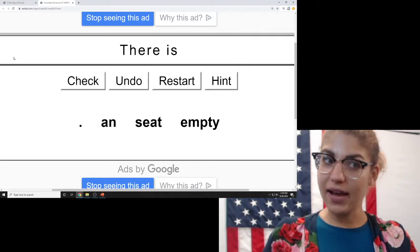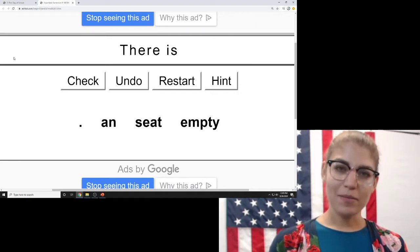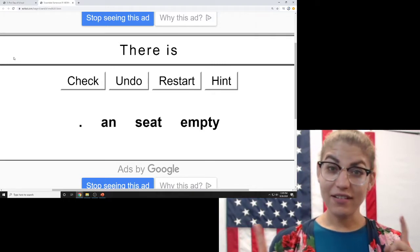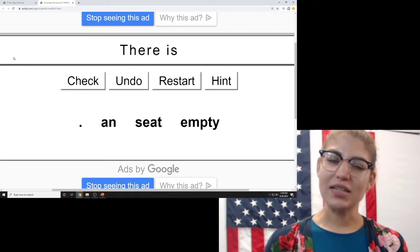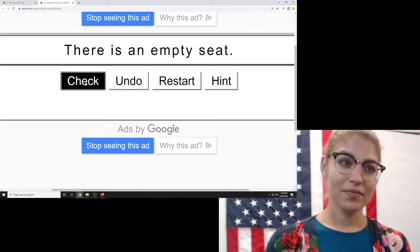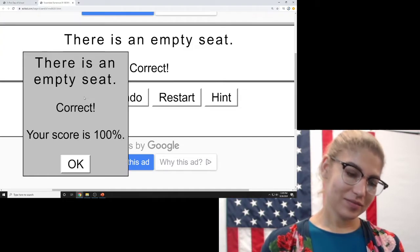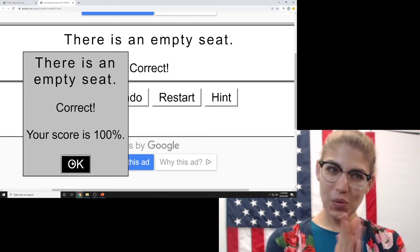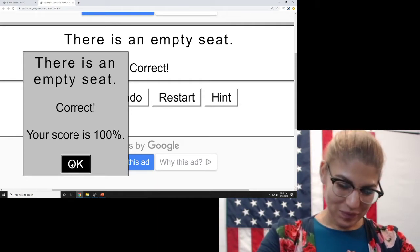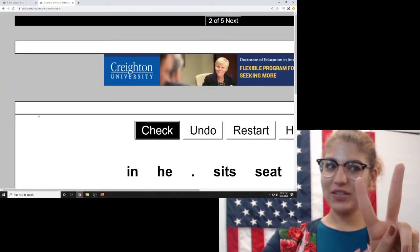So what is there? ¿Qué hay? A seat. ¿En qué tipo de silla? What type of seat? An empty seat. So, our sentence order should be, there is an empty seat, period. There is an empty seat. And let's check. 100%. Woo! 100%, very good. We do like 100% here. Okay. Now, let's look at our next one, question number two.